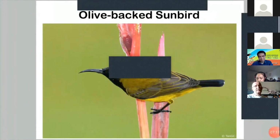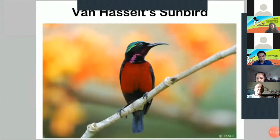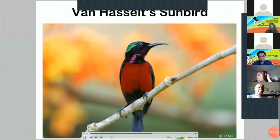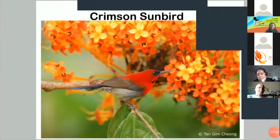This is the olive-backed sunbird. They all like to visit flowers. This Van Hasselt's sunbird, previously called the purple-throated sunbird, is very deep red on the underbody with a purple throat. This is a crimson sunbird that seems to blend in with the red flowers behind.